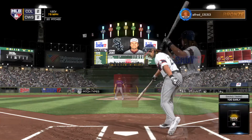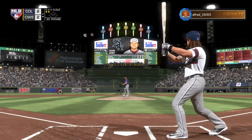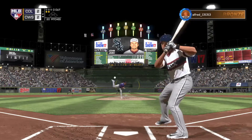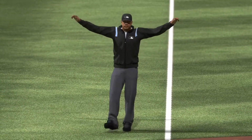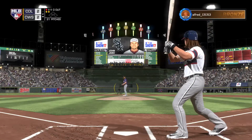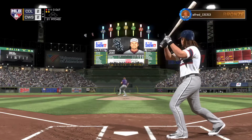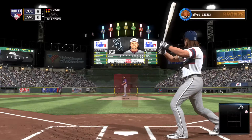The knee buckler, and he swings and misses at it. Looks to me like he's trying to make adjustments pitch to pitch up there at the plate, but he's looked completely thrown off so far. Late on the first one, way out front on the second. A ball and 2 strikes. Here's the pitch. Look out. That one almost got away from him. 2-2 now.